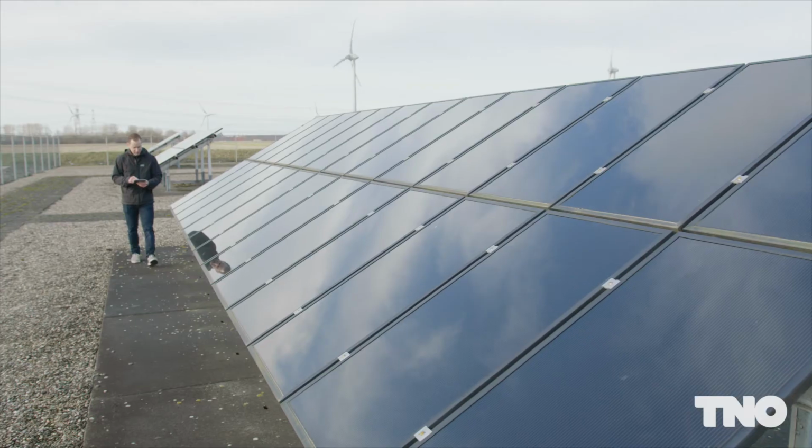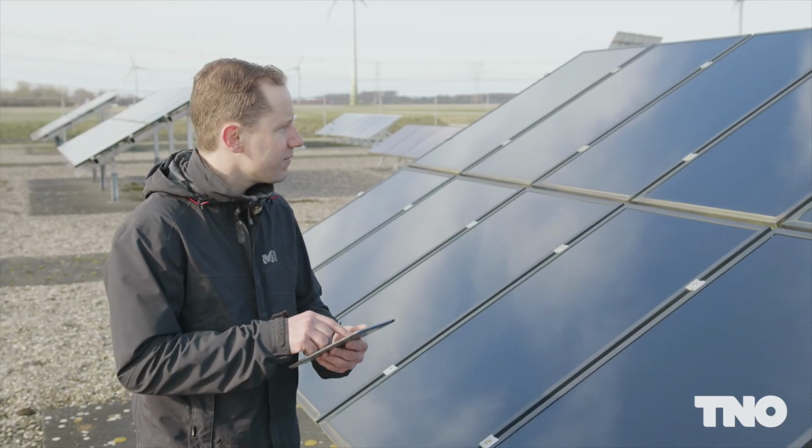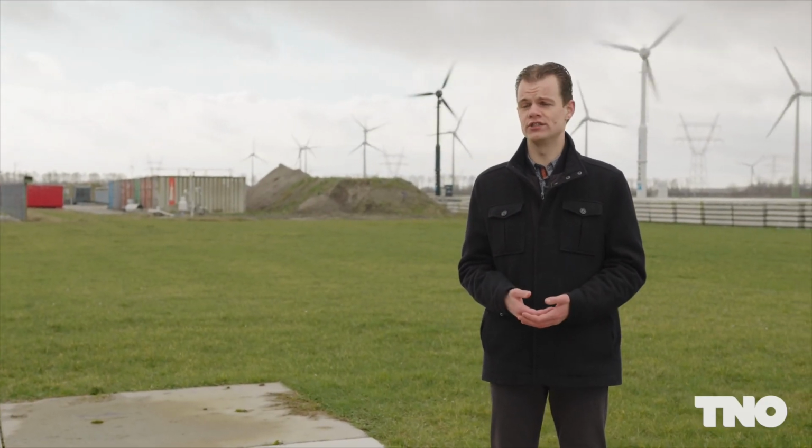So thanks to the support of the Dutch Ministry of Economic Affairs and Climate, Wageningen Research and other partners, we are able to do this important research in the SWITCH field lab and solve the current knowledge gaps. This will speed up the transition to a completely renewable energy system.